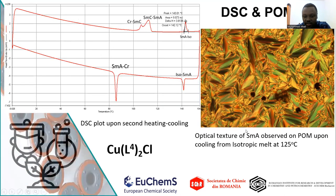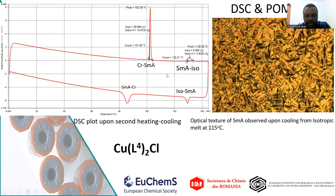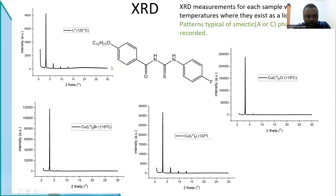This is the DSC. This is the picture representing smectic A. This is a picture representing smectic C, and these are the different transitions. And this is also smectic A, and so on. And this is XRD, which was taken at a temperature in which the ligand and the complexes exist as liquid crystals. And the phases were confirmed.